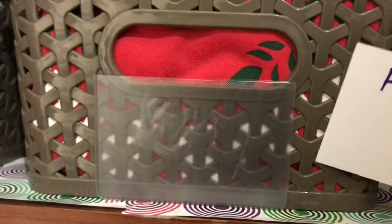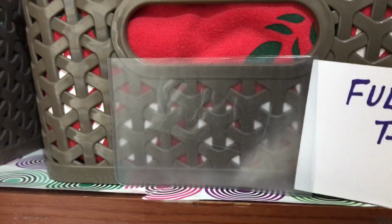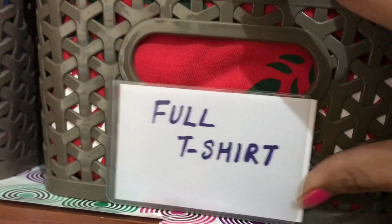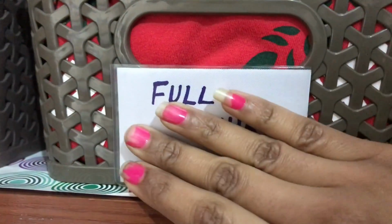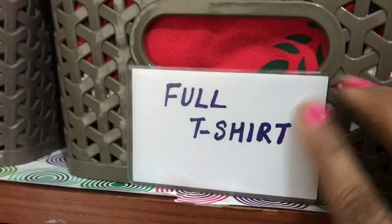The good thing about this is that whenever you want to change the labeling, you just change the visiting card, not the holder. Take a new visiting card, put a new label on it, and then put it back. At the same time, it's getting laminated also, so that whenever your kids are handling these baskets, it's not getting torn.